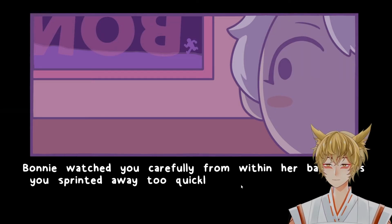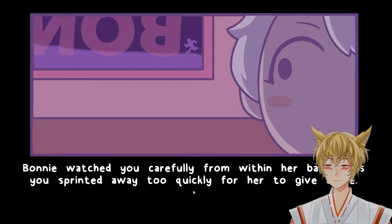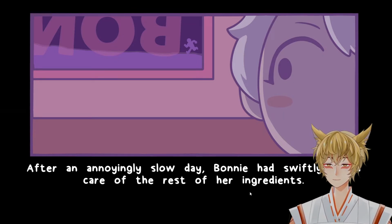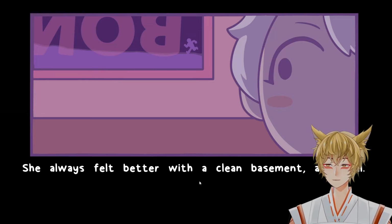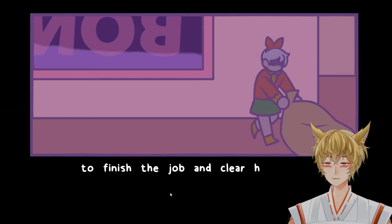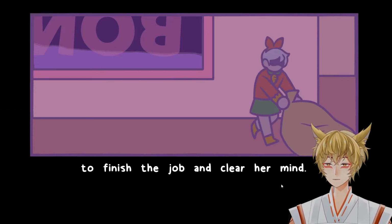Bonnie watched you carefully from within her bakery as you sprinted away too quickly for her to give chase. After an annoyingly slow day, Bonnie had swiftly taken care of the rest of her ingredients. She always felt better with a clean basement, after all. She disappeared quickly into the cellar to finish the job and clear her mind.